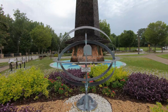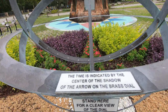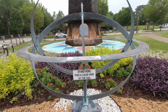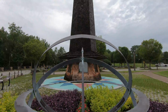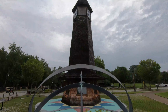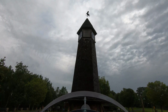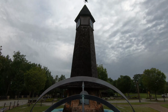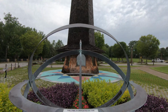Alright, here we're at the sundial, right behind the clock tower. Pardon the golf cart noise there. I don't know if you can see it, but on each side of the clock there's a square, and then the sundial points to that square, and it'll tell you exactly what time it is according to where the shadows fall on it. That is cool stuff.